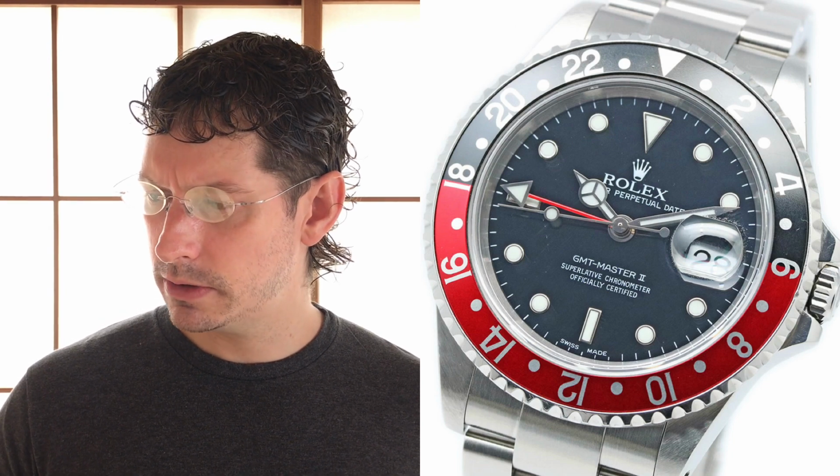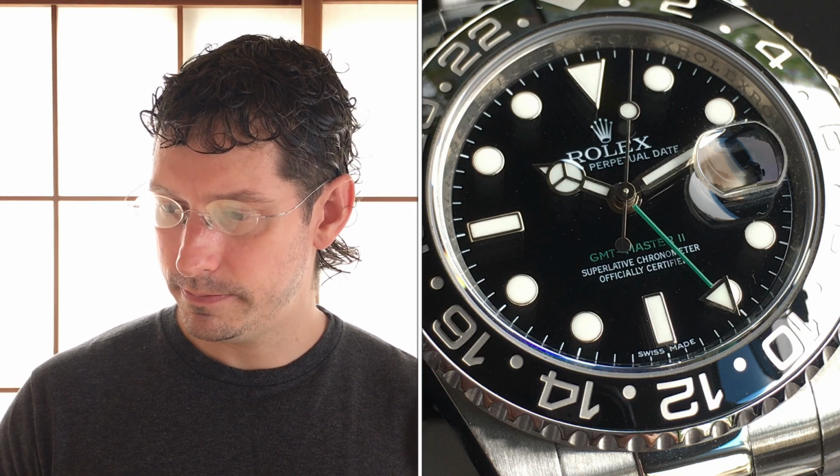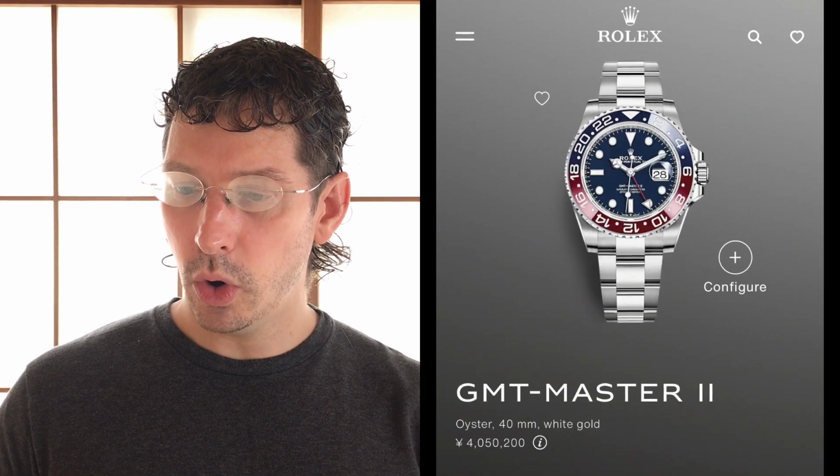So that would be a pre-ceramic. It would be a 16710 or a Fat Lady, a 16760, because Cokes only came on the GMT Master 2. So pre-ceramic Fat Lady or the last of the pre-ceramic GMT Master 2s. Or an all-black stainless steel with green. So he's talking about the all-black ceramic 40mm 116710 with the green accents and the green 24-hour hand. Discontinued, of course. A new Pepsi, a Batman, a Batgirl, or the big boy white gold with the blue dial.